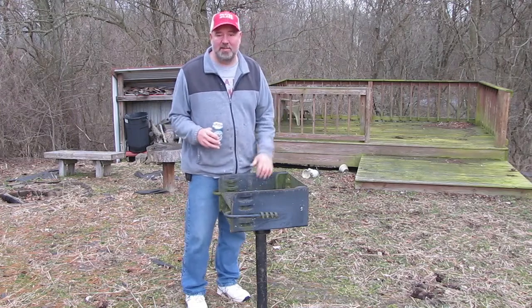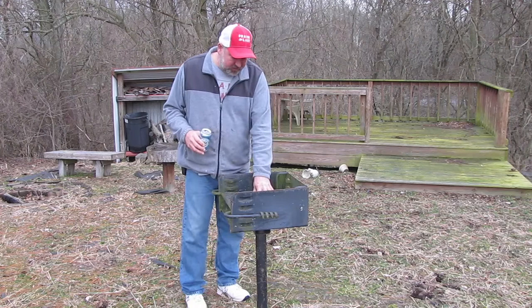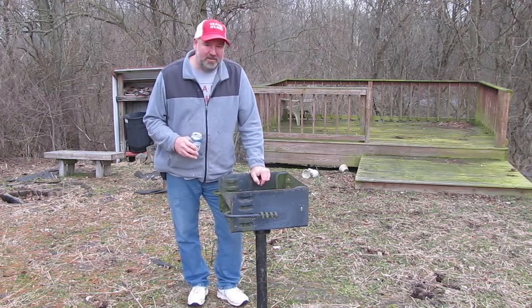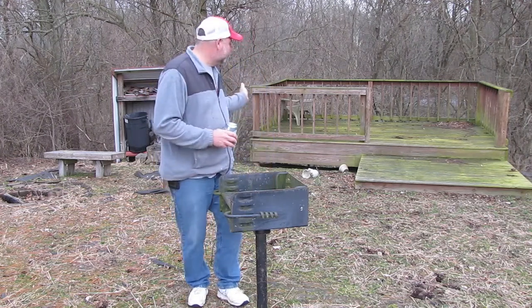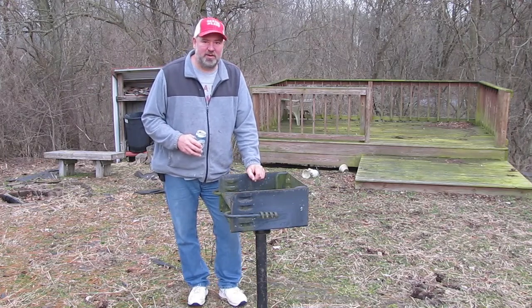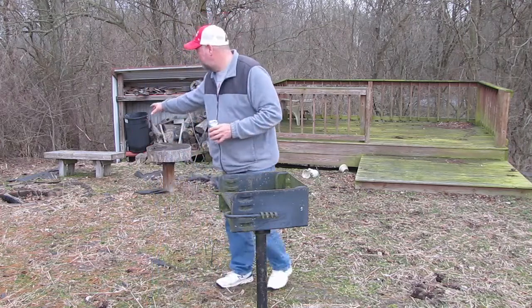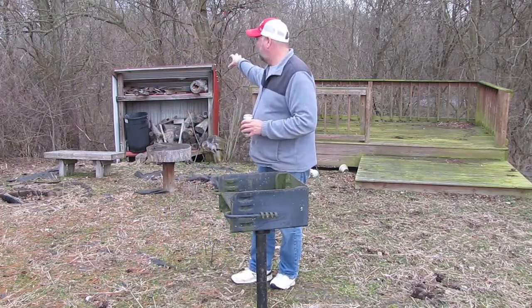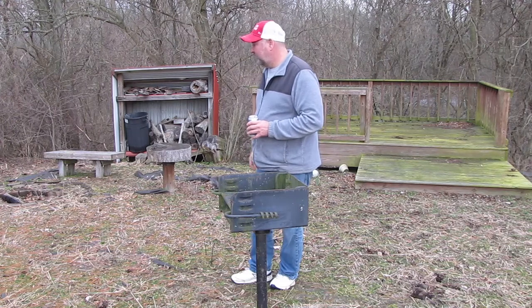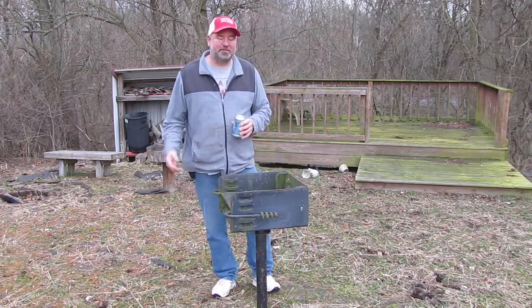So finally I gave up and we got a green deck. And this little campfire grill here, I bought this online when we put this little area in back here. We come back and grill out on it about 2-3 times a year. We got a fire pit area behind us. I need to get some more wood in there. It's just a neat little sitting area to get away from things every once in a while.